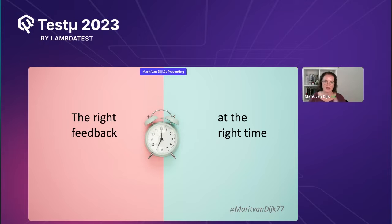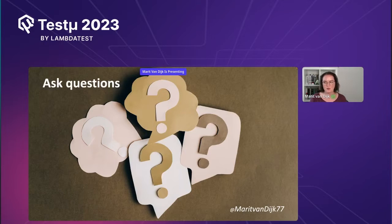So if we go back to the different activities in the DevOps cycle, the first thing we need to do is start with asking questions. Marit van Dijk has said that QA means question asker. So before building a feature, ask questions to make sure that you understand what the feature should do, how it should work, and also what the problem is that you're trying to solve, because there might be a better solution than the feature that someone has come up with.